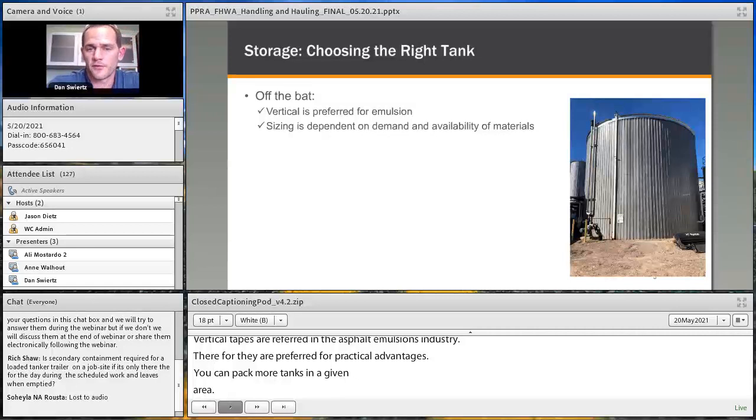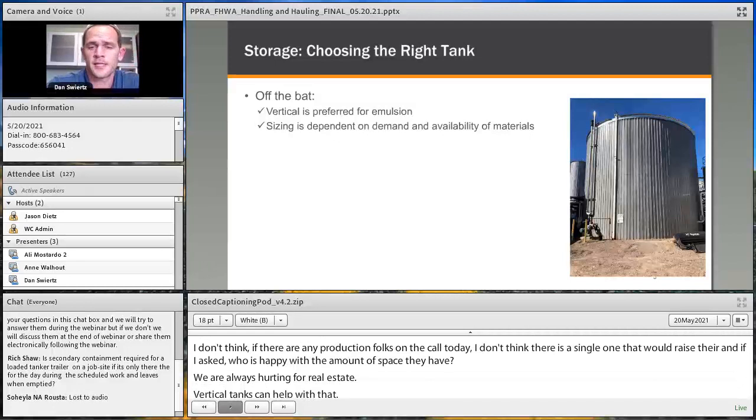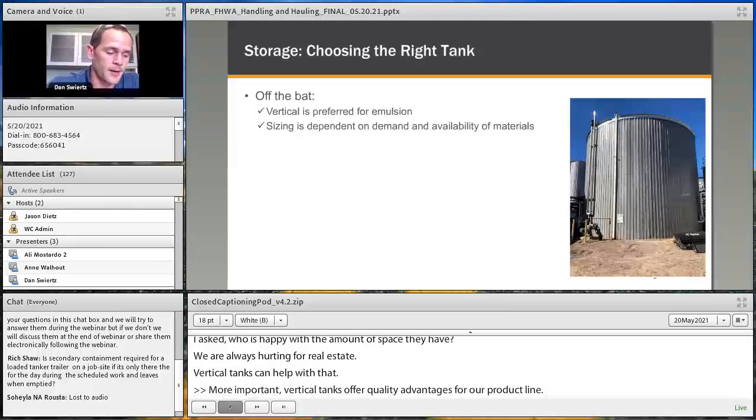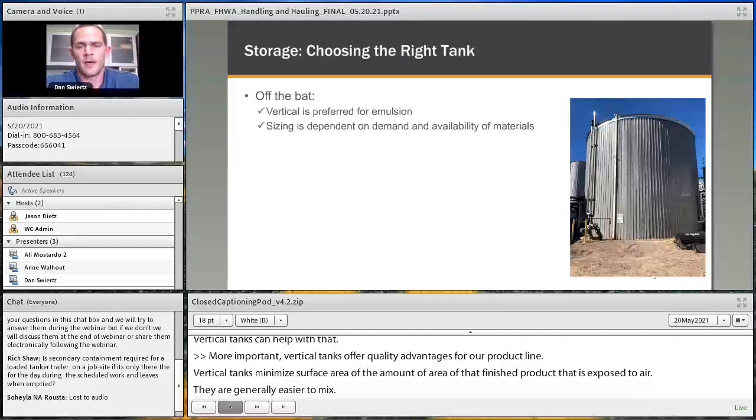More importantly, though, vertical tanks offer quality advantages for our product line. With vertical tanks, they minimize surface area, right? So the amount of area of that finished product that's exposed to air. They're generally easier to mix. We'll talk quite a bit about mixing of asphalt emulsion later in this slide deck. And there are other reasons as well.